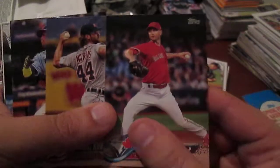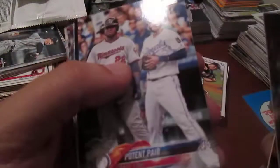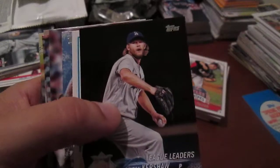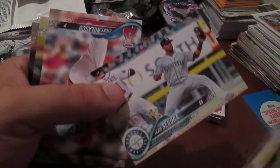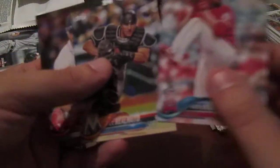J.A. Happ. I think is he with the Yankees? Let's see. Mariners, Pirates, Blue Jays. He might be the one with the Yankees. I don't remember. Daniel Norris, Adeiny Hechavarria, a pointer pair, Miggy and Hosmer, Miguel Sano and Eric Hosmer, Clayton Kershaw, league leaders, George Springer, 83, Nolan Arenado, blue, not bad. Mark Reynolds, Gene Segura, he's with the Phillies now. Nicky Nolasco, don't know where he is. J.T. Realmuto before he went to Philly, and Craig Kimbrel.